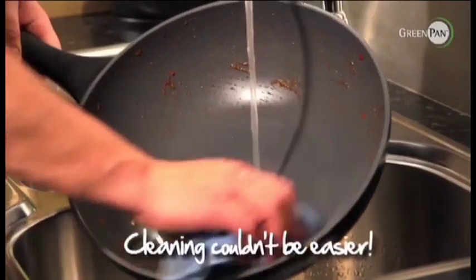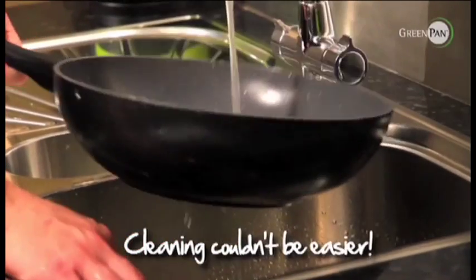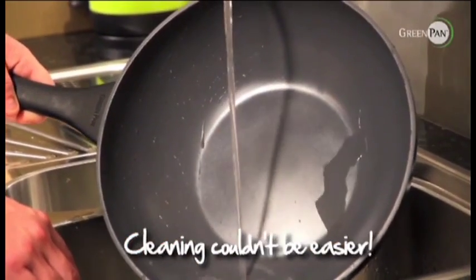Because of the stunning non-stick properties of GreenPan, cleaning could not be easier. Simply wash with a little soapy water and dry with a soft cloth.